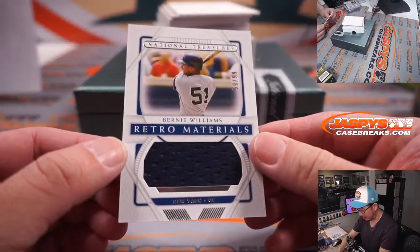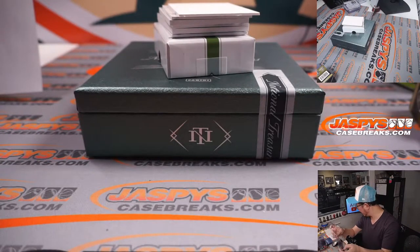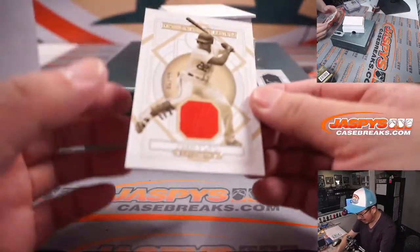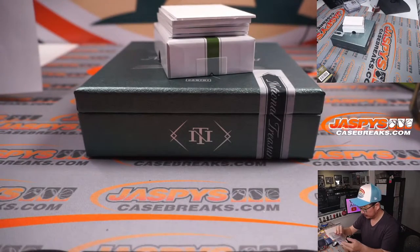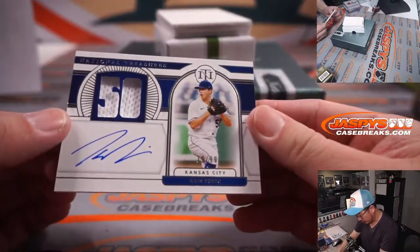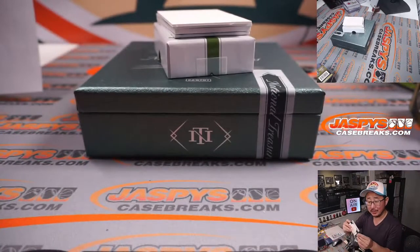We got Bernie Williams, retro materials, 59 out of 99. For the Yankees, so Yankees 9 is for Ed Aarons with that one. And we got Juan Soto, 6 out of 99. Piece of his jersey going to Ron and the Nationals. Nice. Next is Patch Auto, Chris Bubich, 39 out of 99. Nice looking card for the Royals. Nick L. with Kansas City.